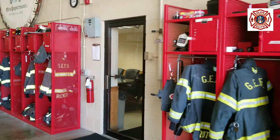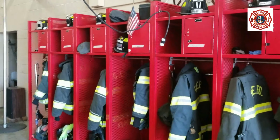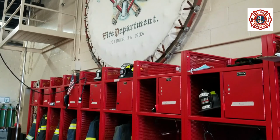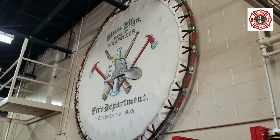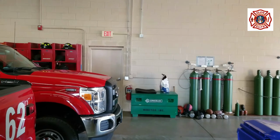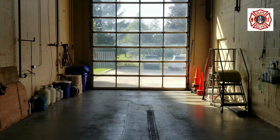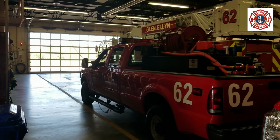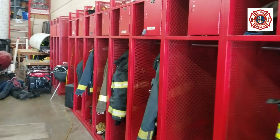Back out on the bay floor are our lockers where we store our gear. Above the lockers is a historic life safety net. We have a tool room here off to the right next to the fire pole, and a wash bay where we can wash vehicles. As we turn around, you will see Brush 62, our brush truck, and along our back wall, additional lockers.